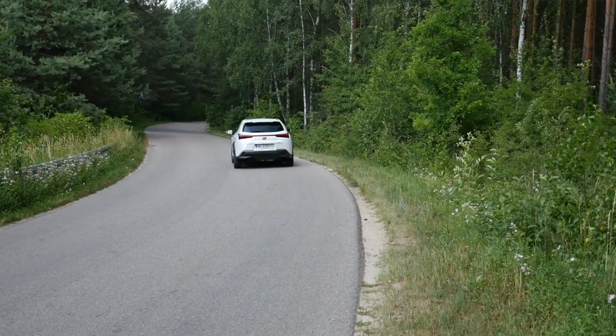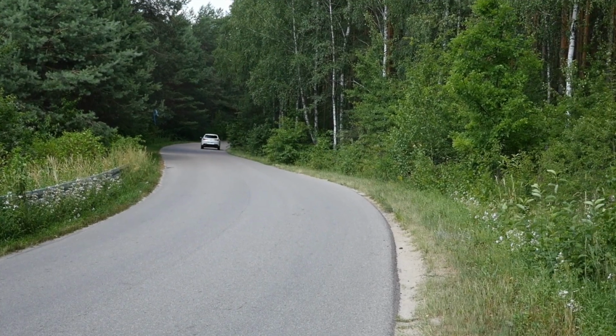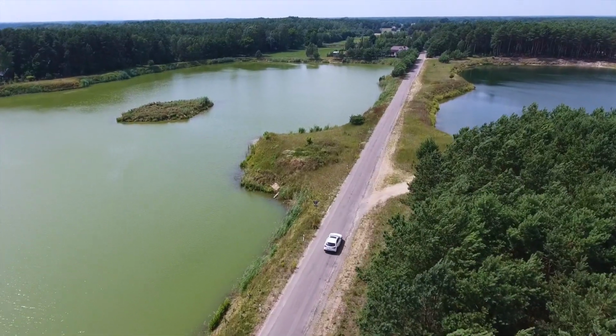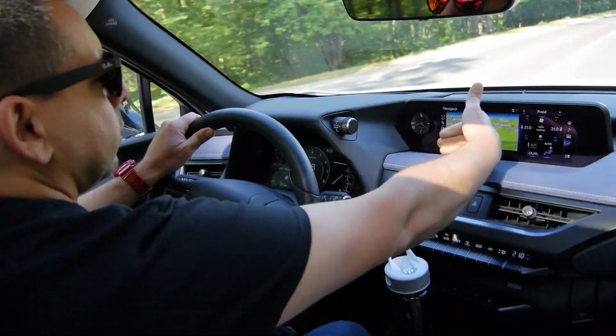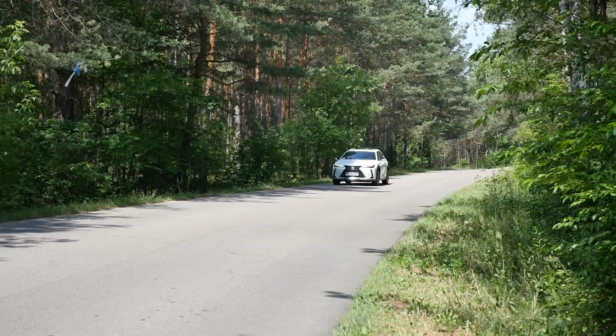There is a system braking inside wheels to counter any understeer and improve stability. The top F-Sport and luxury trims also get adaptive suspension, which limits body roll and improves comfort on bumpy roads. Most of the time, the UX is a really comfortable car. The power seats with memory function are also very comfortable. Visibility is okay and there is a 360-degree camera to help you maneuver, as long, of course, as you don't keep your smartphone over here, because then it will obstruct the camera view.